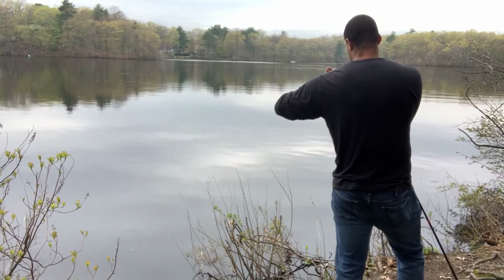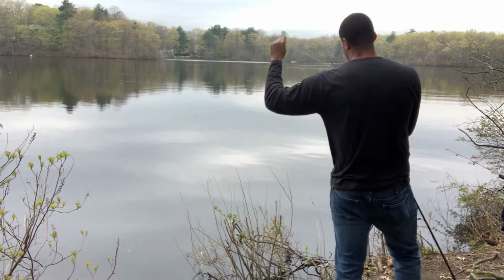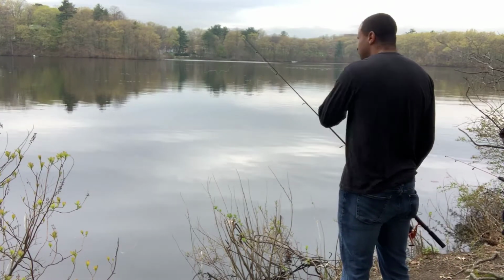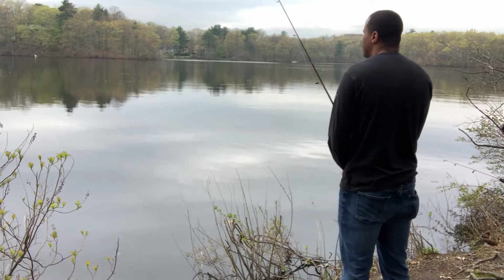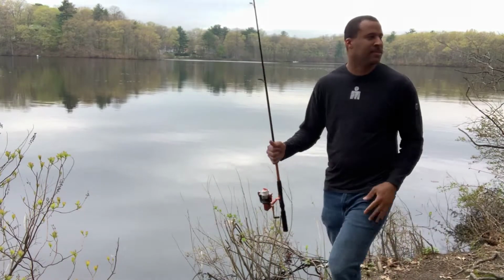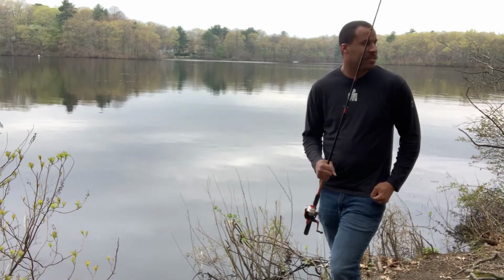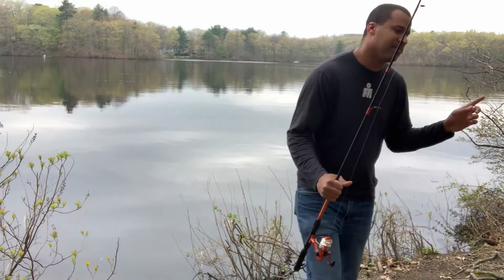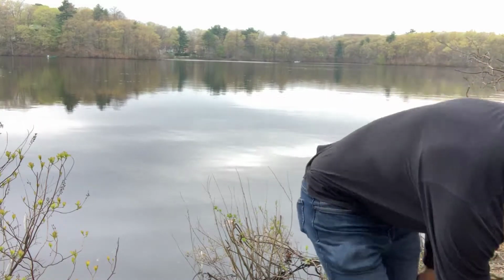I think he wasn't happy. Well, those hooks were really soft and they were already bent, so they aren't going to stay in his mouth very long. They'll rust out, and that's a sinking minnow, so it's going to go to the bottom. Daddy, I think I have to get a sharper minnow hook. Well, maybe somebody else will catch them, and then they'll have a bait.